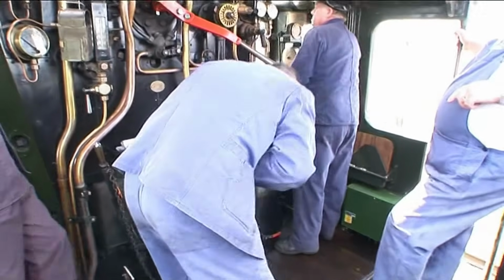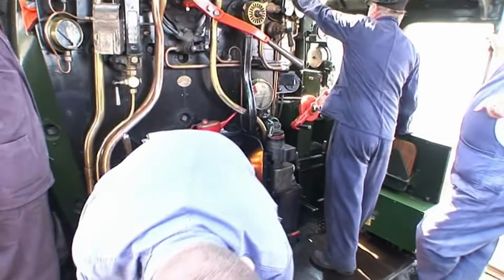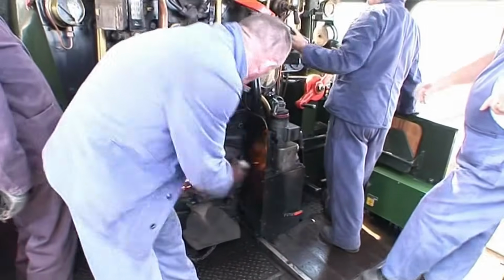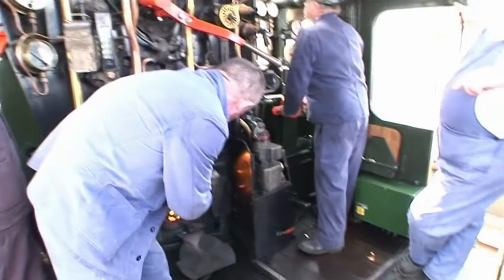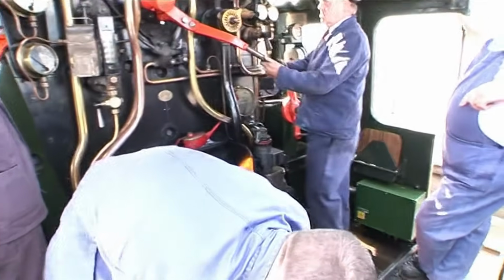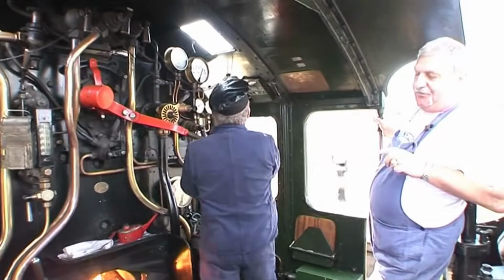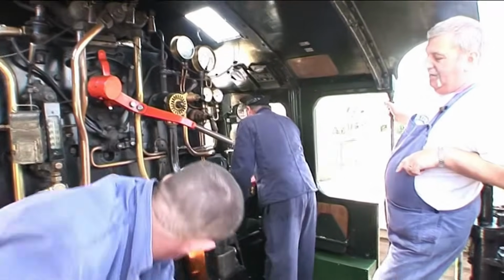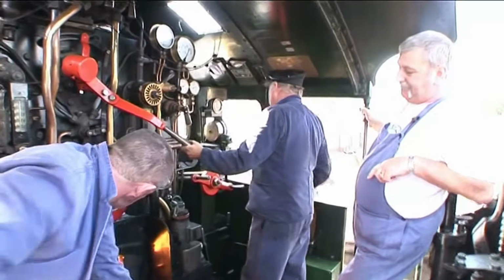The driver's now altering what we call the regulator down in front of the driver, which acts as a gearbox on a steam locomotive and increases or decreases the amount of time the steam has to get to the cylinders.